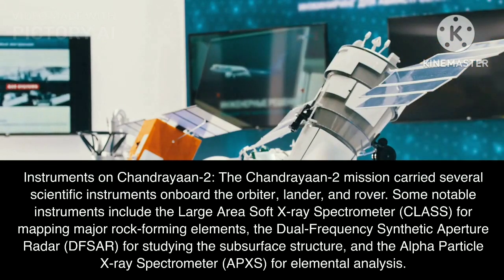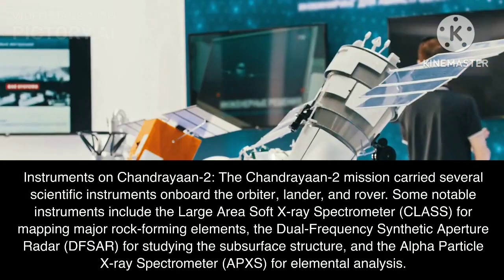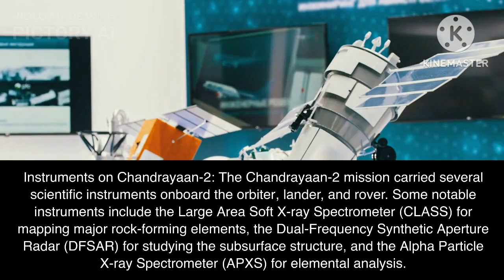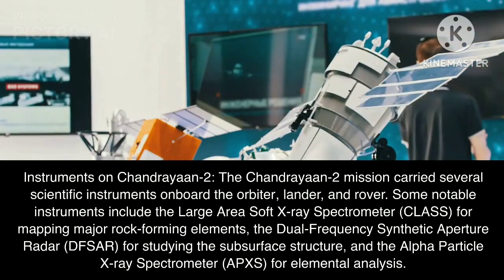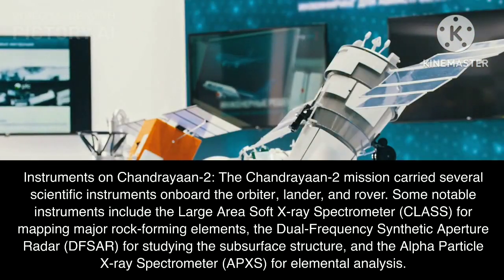Some notable instruments include the Large Area Soft X-ray Spectrometer, CLASS, for mapping major rock-forming elements, the Dual Frequency Synthetic Aperture Radar, DFSAR, for studying the subsurface structure, and the Alpha Particle X-ray Spectrometer, APXS, for elemental analysis.